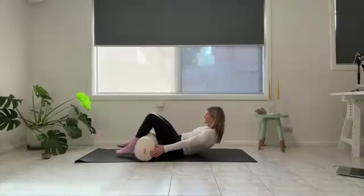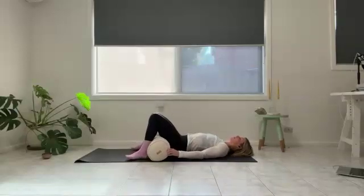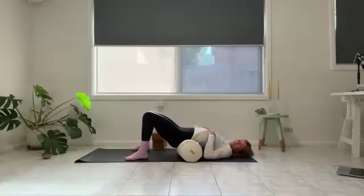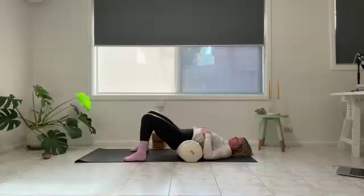So we're going to bend the knees a little bit and reach down and slide the cushion or your bolster underneath your hips. So you're laying on your back. Right, we have bent knees, the feet on the floor. We're coming up towards a bridge-like shape. Just to begin with here, let's allow the knees to drop from side to side. A little massage there for your low back.